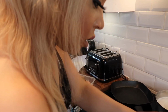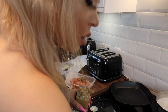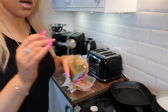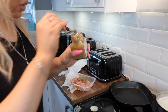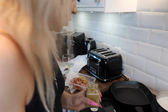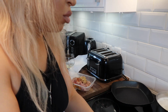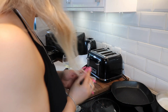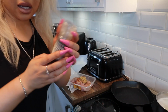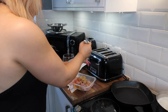Season, obviously. The minced garlic. Oh, this is so strong. I'm gonna put quite a bit of light garlic, and obviously I've got like double the chicken, so let's leave that spoon there because we're gonna need it. And then obviously I'm putting black pepper, but she obviously didn't have that in her recipe.